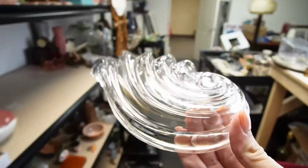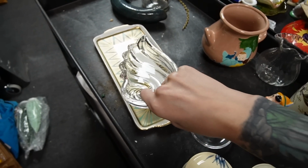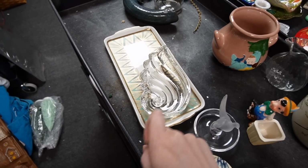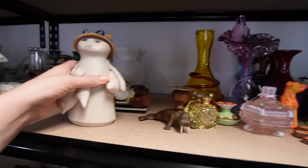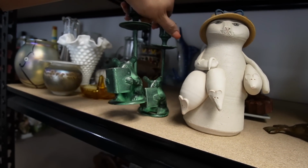This one, I think you guys identified it as Mikasa, maybe? I'm going to have to go back and watch. But we picked that up the day that we found the Waterford pitcher. Let's see back here. I love these silly things.